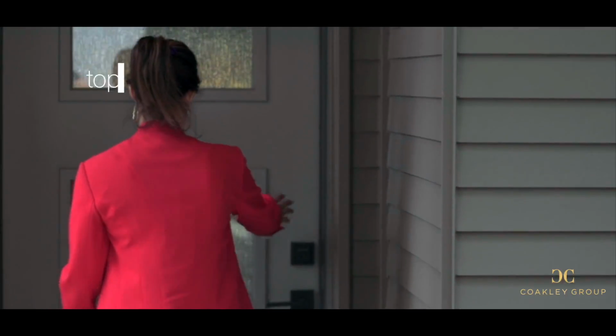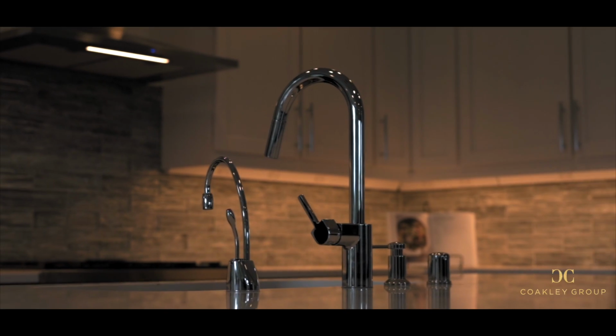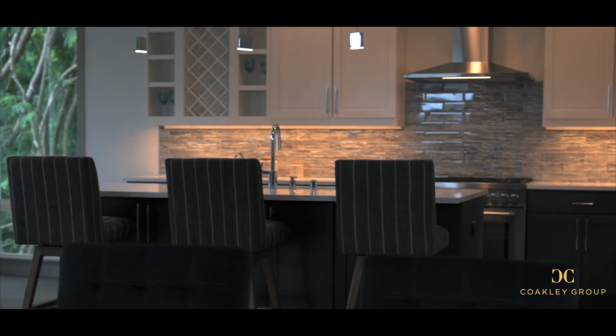I'm going to show you my 3 favorite features of this beautiful home. My first favorite feature of this home is the chef's kitchen. With the highest end of stainless steel appliances, uber chic lighting fixtures, and quartz marble countertops, this kitchen makes it easy to entertain.